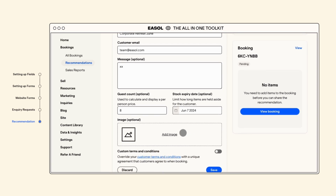You can add an image if you choose. And then you can also set custom terms and conditions, which is usually pretty handy for those more custom requests. They're larger bookings, they could be technically riskier. You want to make sure that you have terms that speak to that risk.